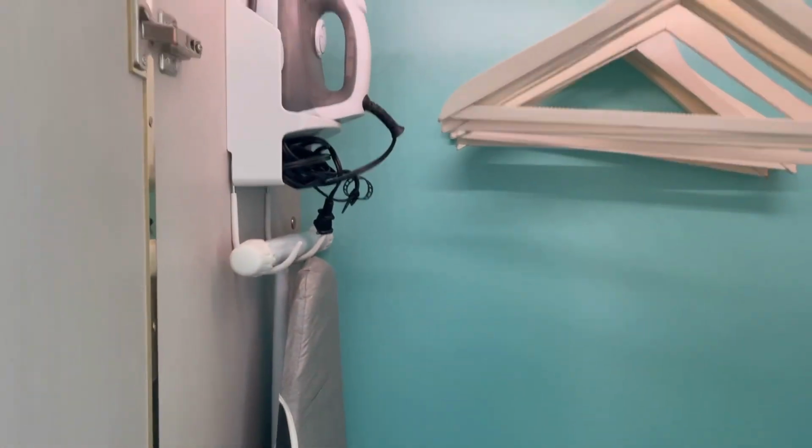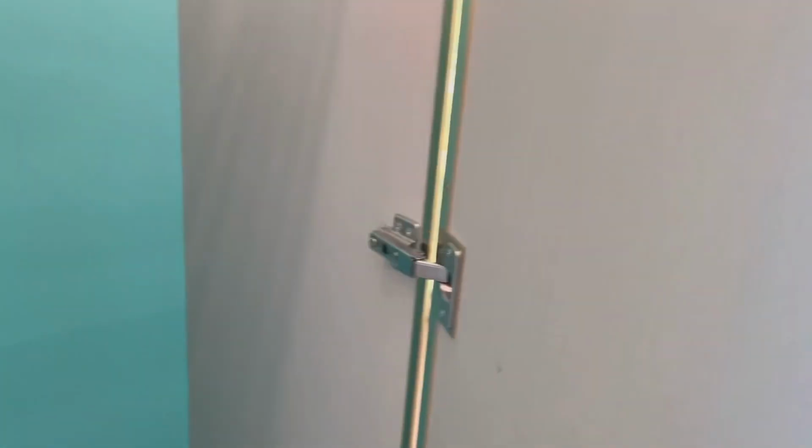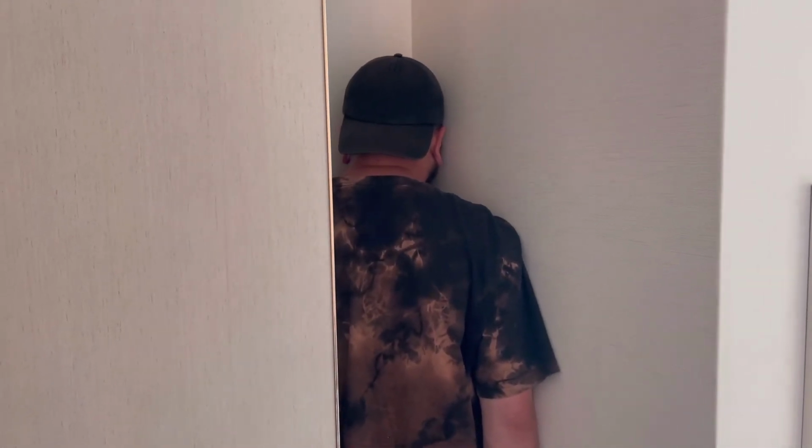Hangers, ironing board. If you're lucky, you'll get a room and there will be included a child that's standing in the corner looking at the wall, or an adult man. You might get upgraded. That's an upgrade. You get a bonus nick.